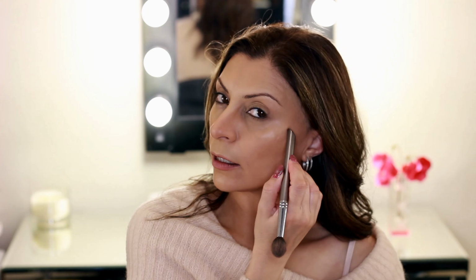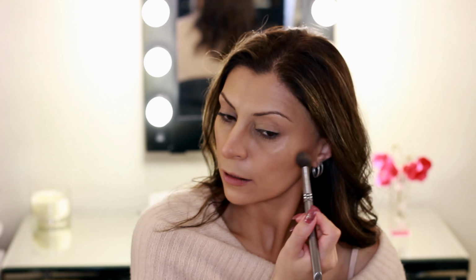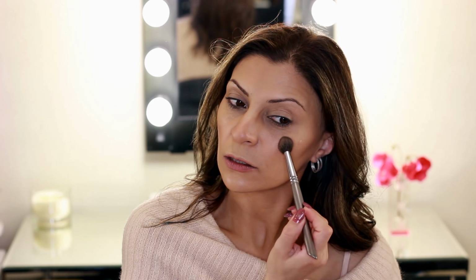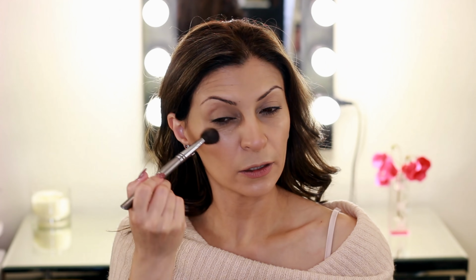If you can be bothered to use some highlight or illuminator, I'm going to use a golden shade, which is closer to my skin tone. And I'm only applying that on the cheekbone itself, and I'm taking it a little bit higher, that part. And using a fluffy brush. I personally don't like the illuminator to be too bright, where you can almost mirror yourself or see yourself in your own reflection.